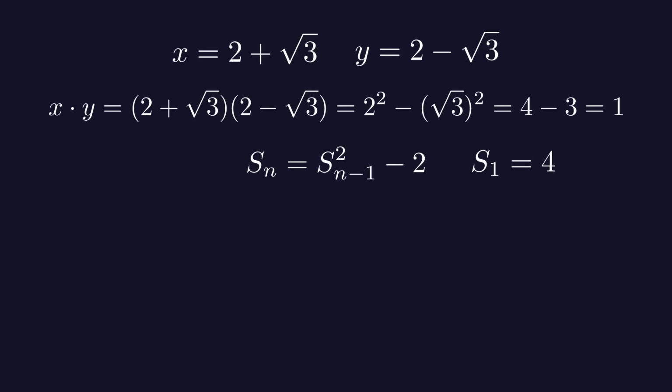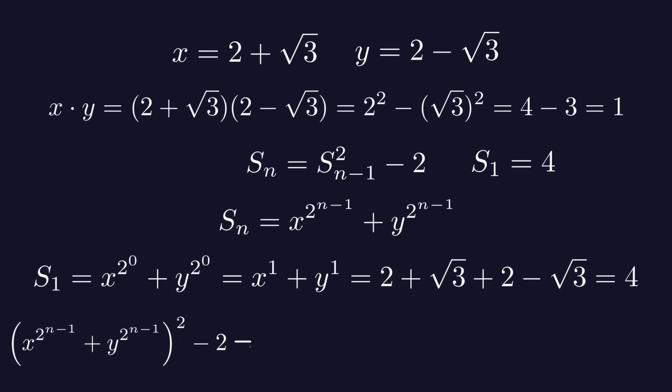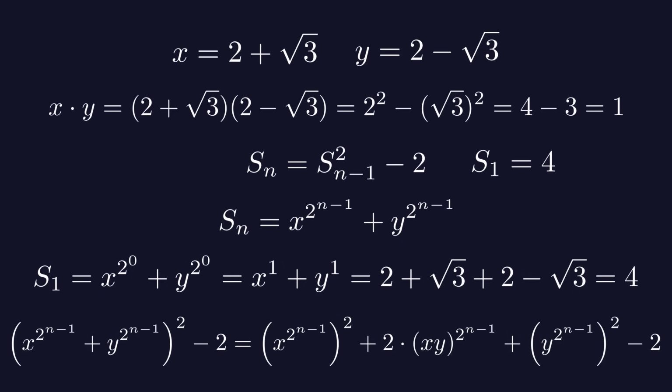We can say that the nth term of the sequence is just equal to x to the power of 2 to the power of n minus 1, plus y to the same power. This holds true for the first term, n equal to 1. Now we can show that if we square it and subtract 2, we get the next term of the sequence.